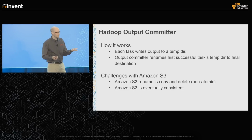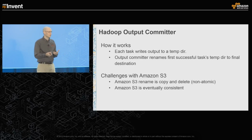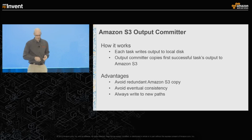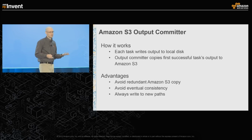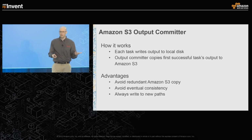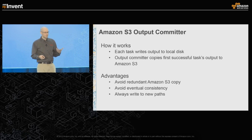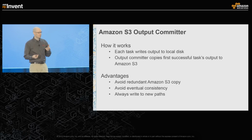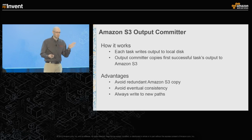One, because of the extra time that it takes. There's eventual consistency associated with it. And lastly, if you're using versioned buckets like we are, you get a second copy of all your data in S3, which you probably don't want to pay for. So the solution to this is to change the behavior of how output commits are done. We change the logic so that it writes out to the local disk first for the temporary storage. And then when it does the commit operation, we do an upload to S3. This can be pretty efficient because you can use multi-part upload for large files and other optimizations.